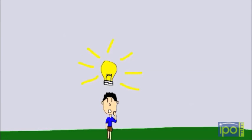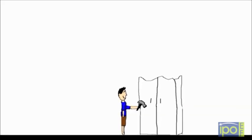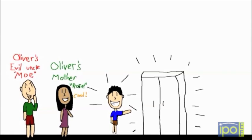One night, while Oliver was pondering, he thought that it would be a fantastic idea if people had a way to keep their food cold. He began at once to build his invention. It took many long hours, but when he was done, it was worth it. He first wanted to show his family, and then he would put a patent on it later.